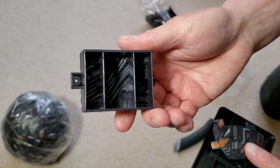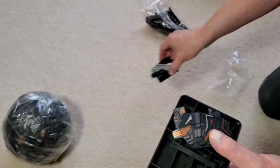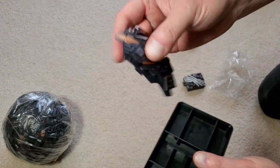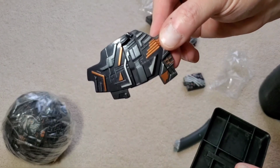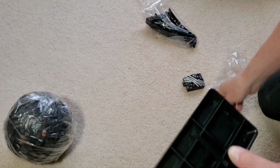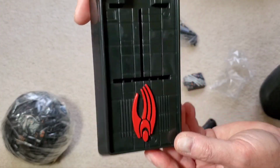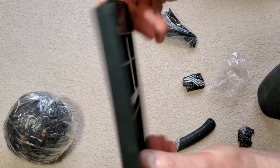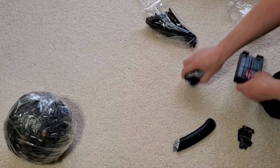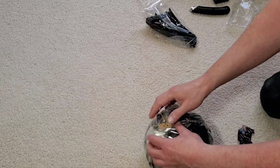So if you don't want the stand, you can put this on to keep it like a full sphere, if you want to maybe hang it from the ceiling or something. I always like that they gave you those. This is the battle damaged panel. It's really cool. And this is the nice stand. Look at that. Got the nice Borg symbol on there. Very, very cool. All right, now let's take a look at the sphere itself.